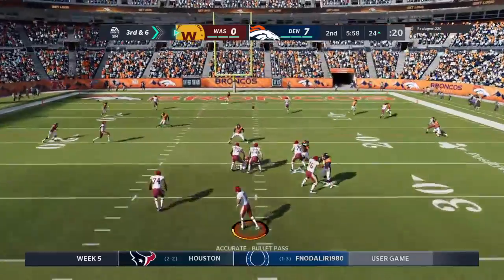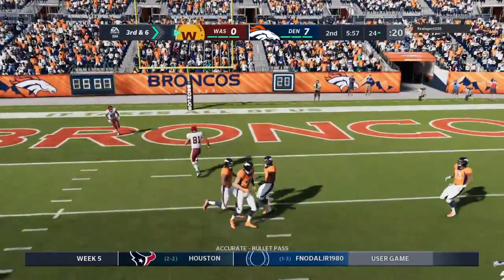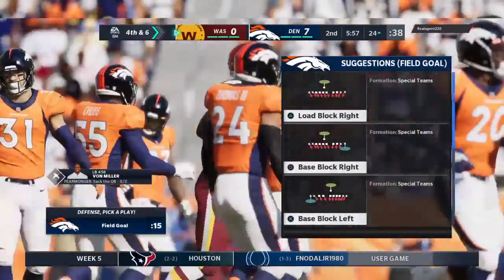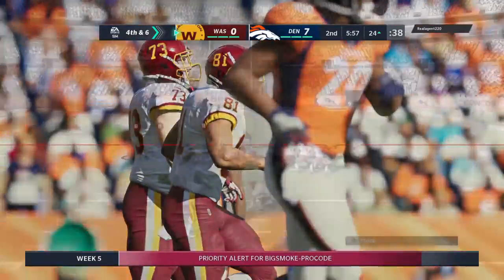Out of the shotgun, Haskins. And that will be incomplete. So 2 third-down conversions on this drive, but not able to get a third, and now they deal with 4th down.